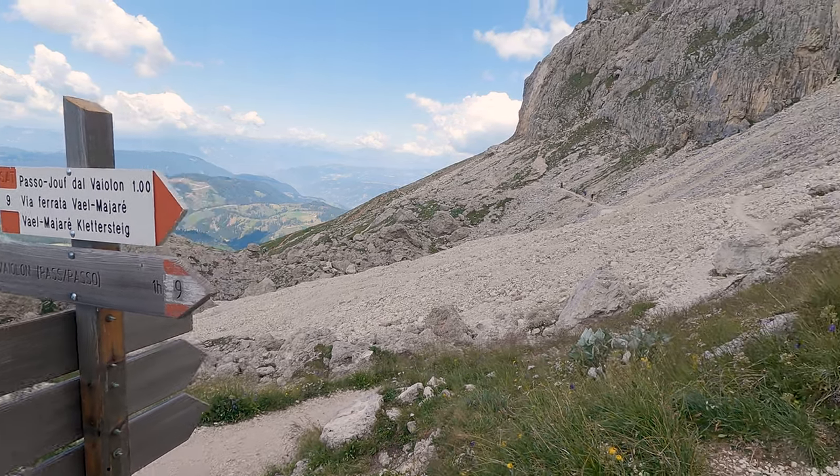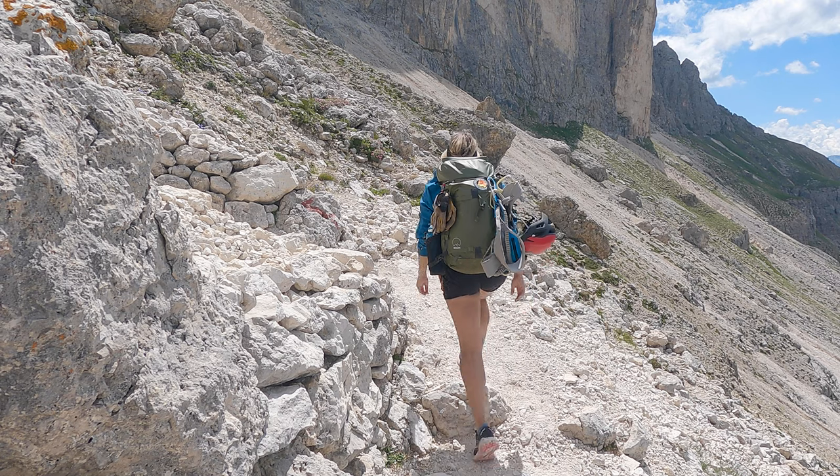All right, the real adventure is about to begin. Just made a right up the mountain here, route number 9. We're heading up to our first via ferrata.